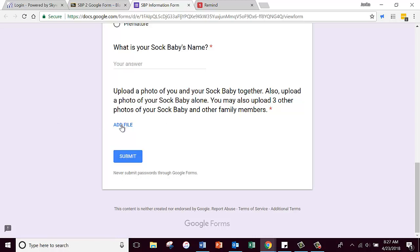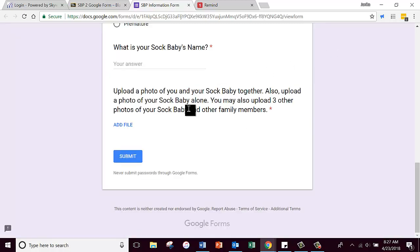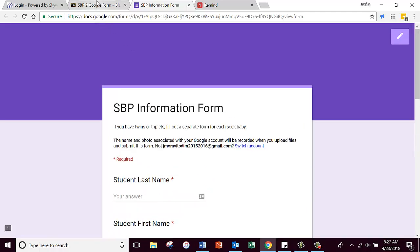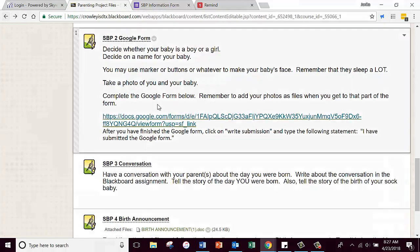So right here you would just click add file, find the files that you want to upload, and I have it set where you can upload 5 photos. You don't have to upload 5 photos. You have to upload at least 2: one of you and your baby together and one of your baby alone. Any questions on that form? When you're done, you click submit. Then you go back here. And remember, you're going to do this assignment, and then on write submission, you're going to type the following statement: I have submitted the Google form, and submit that assignment.